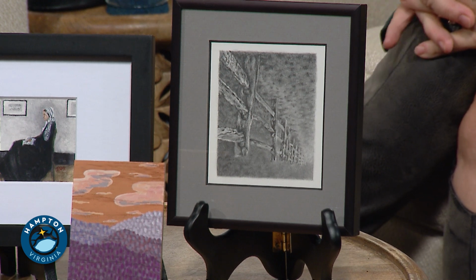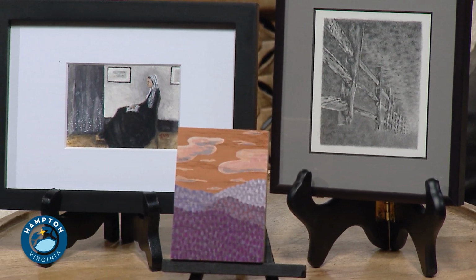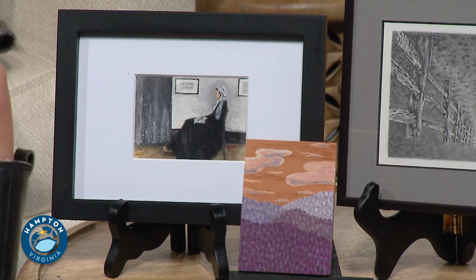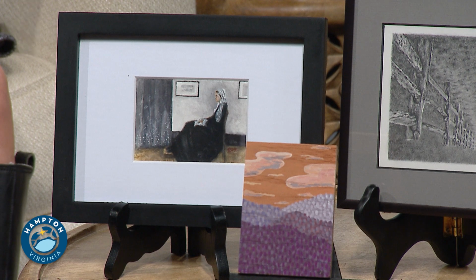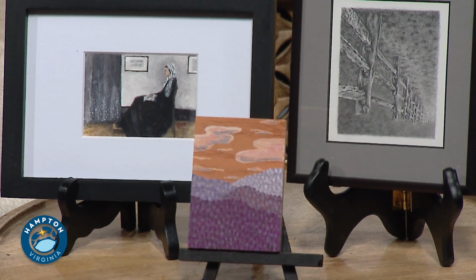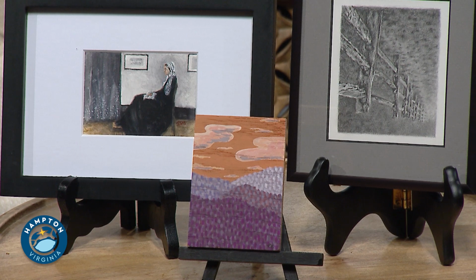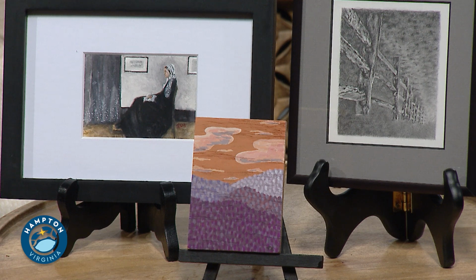We have a couple of paintings. This one over here is James Whistler's mother, a very famous piece, and the artist has recreated that on a smaller scale. And then a wonderful little landscape on board. You don't think of a landscape being small, because they're supposed to be grand, but it works really well with the colors and everything. I love them. We're excited to host it.